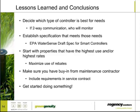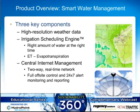Thanks, Mark. There are three key components to HydroPoint's smart water management solution. It begins with high-resolution weather data. It's gathered in real time. An ET, or evapotranspiration value, is generated with resolution down to 1 square kilometer. The ET is sent out to our WeatherTRAK controllers, where the scheduling engine calculates the correct amount of water to be applied on a station-by-station basis. This occurs daily and includes rain pause if the site has experienced a recent significant rainfall event.